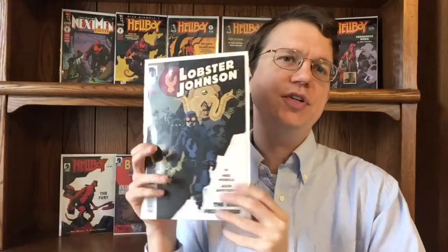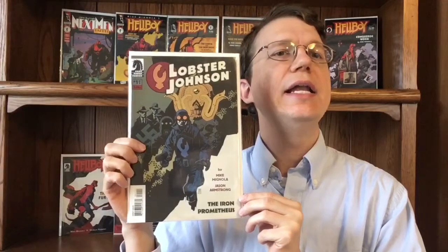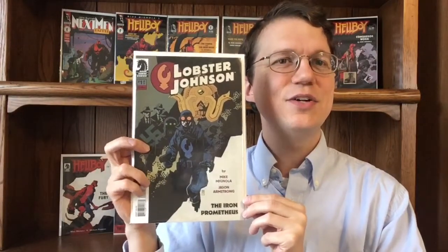So when you get to BPRD The Killing Ground, right there, you're going to want to have read or be reading Lobster Johnson. This is the first volume of Lobster Johnson that ties into that storyline. And it's just going to make a lot more sense if you read this. So this is Lobster Johnson, The Iron Prometheus, the first Lobster Johnson miniseries. It's very good. I love it as a comic book by itself.